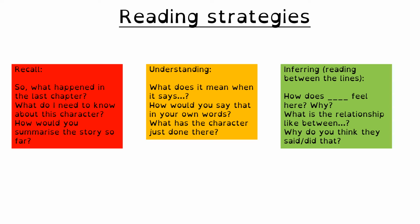You might ask them, how would you say that in your own words? Getting them to almost rephrase a paragraph or a sentence in order to check that they have understood what has happened. But also, you might ask them specifically about a character. So what has the character just done there? This is going to really check that they are understanding what they're reading and it's not just going in one ear and out the other.